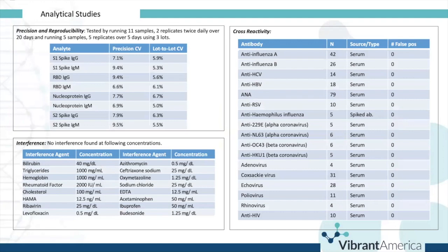So, moving on, we want to talk a little bit about the validations we have done. Our complete validation, as you know, Vibrant is a very transparent company. We have the complete validation that we've done on our website. Under COVID-19, you should be able to find it. But here are the key takeaways. Within the analytical study, we did persistence and reproducibility, which is very important. That the same sample, you run it multiple times, it should give you the same result. That's technically what this looks for.